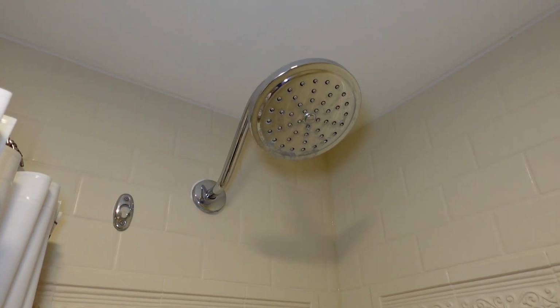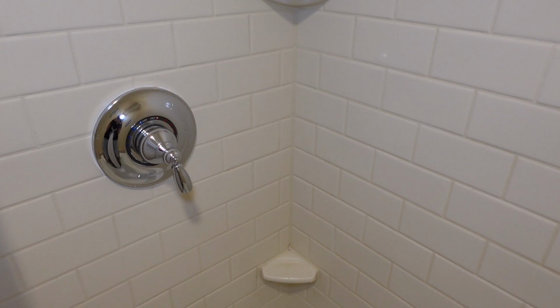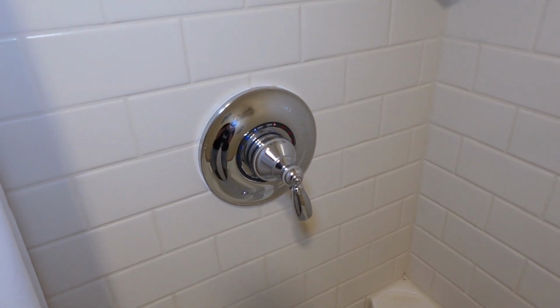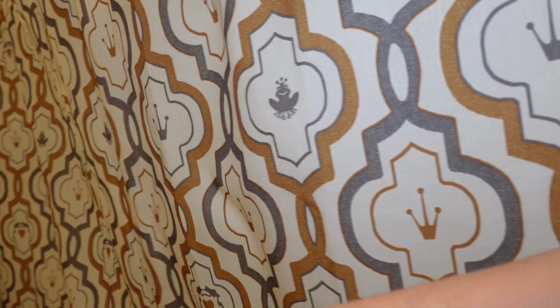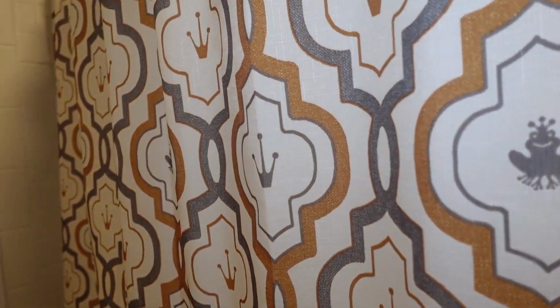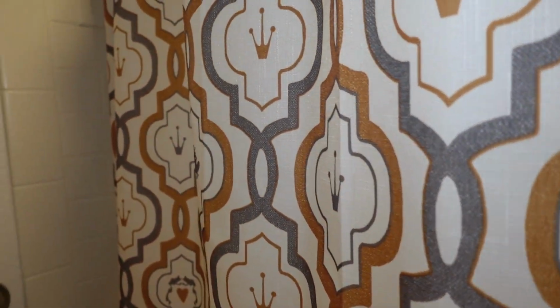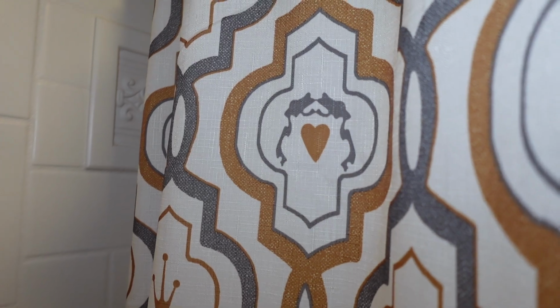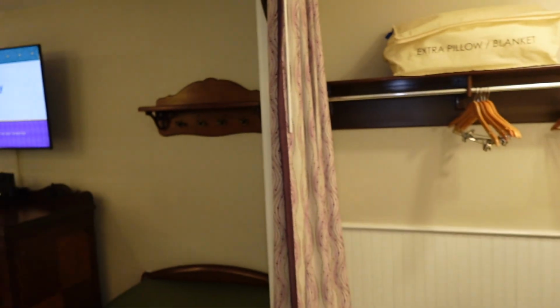The shower head, by the way, is rather large. I like that. We also have some places to put our shower products, which is great. There are the controls for the shower. Of course, we have to take a look at this shower curtain, which is loosely themed to Princess and the Frog. How cute is this? Super cute. Oh, look! They're kissing! So adorable. All right, let's make our way back out into the room and see what else this room has to offer.